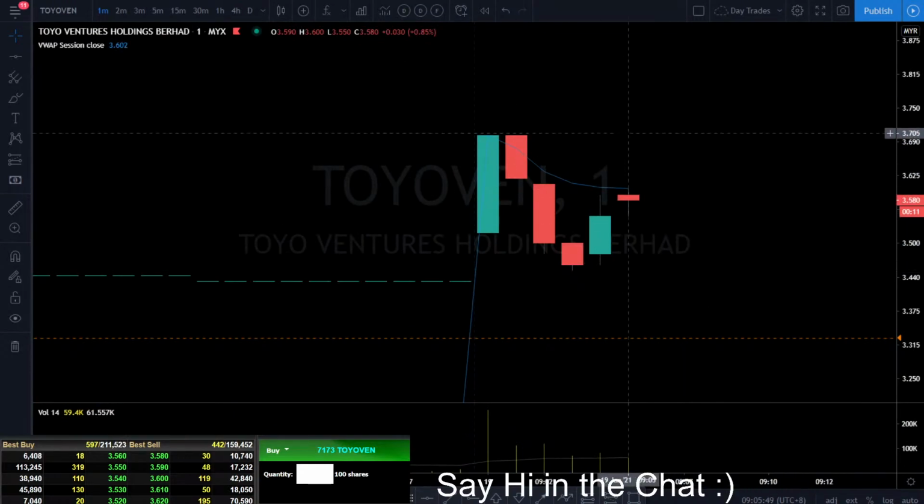So let's see if Toyoven can break its highs again at 370. If we can break 370, you can probably move up quite quickly.